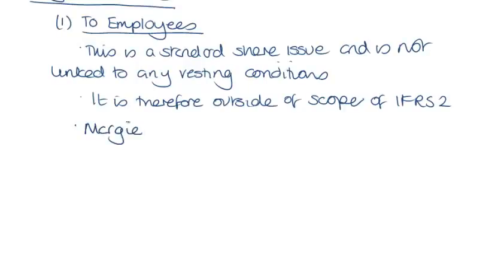Margie, and always try to refer to the company name on quite a few occasions in your answer. It just makes it slightly more personal. Remember, the person marking your paper is going to be marking hundreds upon hundreds of these, and if everybody just talks very generically, it becomes very boring. So if you can make it slightly more personal, you're more likely to earn those 2 professional marks.